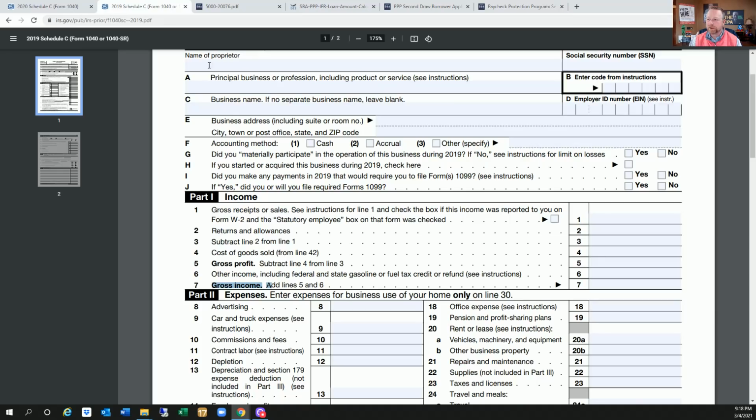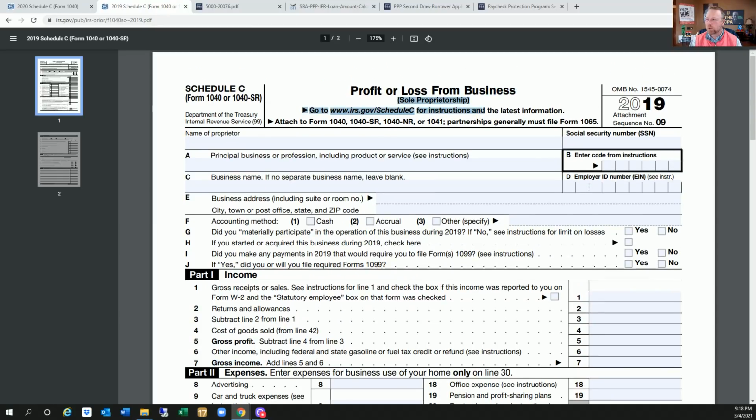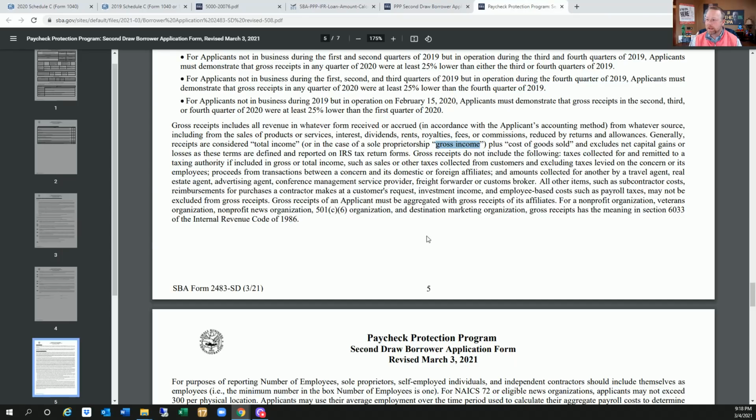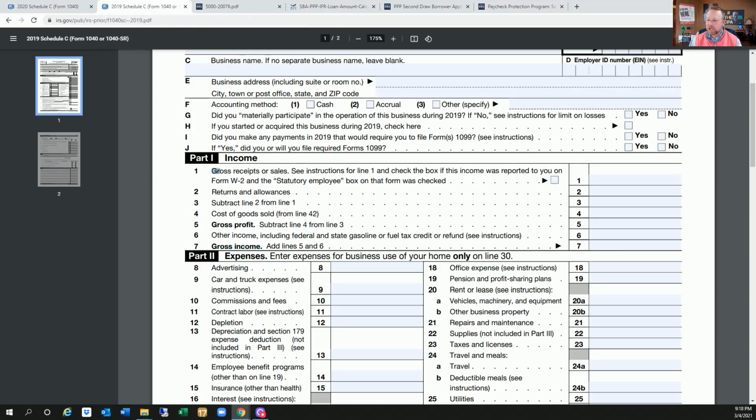Sole proprietor is Schedule C. Right at the top says sole proprietor. Okay? So for a sole proprietor, they're saying for you, you take your gross income and you're going to add whatever your cost of goods sold is to arrive at your gross receipts, which, by the way, if we simply look at Schedule C, typically someone who has gross receipts and cost of goods sold, and if those are the only items, you're just right back to gross receipts. Possibly you're reducing down the returns and allowances.